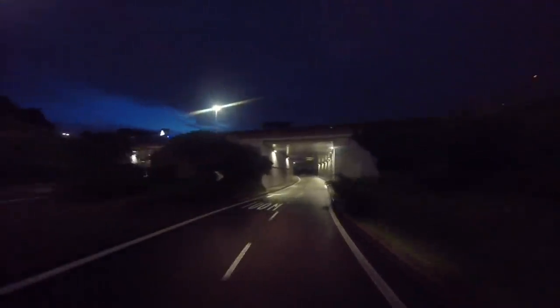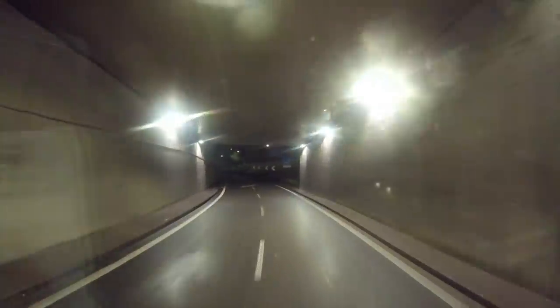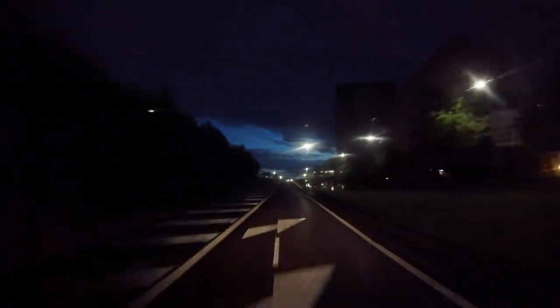Well, I suppose at least I managed to have a little snooze before we set off, which is quite nice. Right, I'll turn this off for now. We'll get a bit done in the daylight.